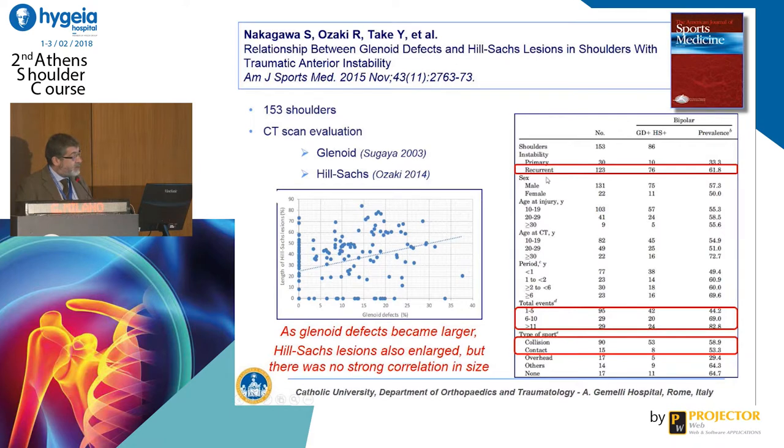Regarding the relationship between the size of the Hill-Sachs defect and the risk of failure, you see that there is some correlation between the glenoid bone loss and the humeral head bone loss, but this is not a linear correlation. What we can say is that there is a higher risk of a large, so-called large Hill-Sachs defect when the history is of recurrent instability, in cases of a high number of dislocation events, and in cases of collision or contact sports.